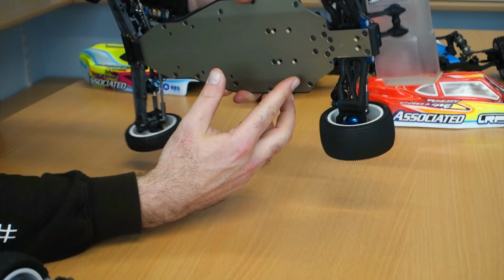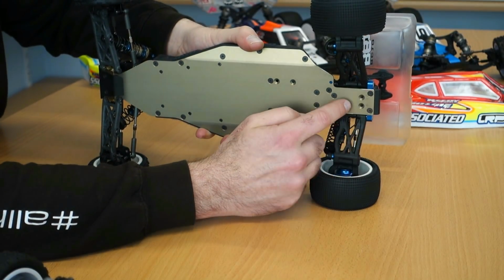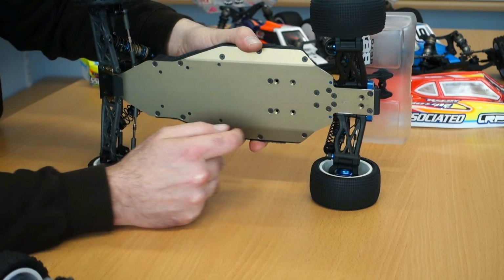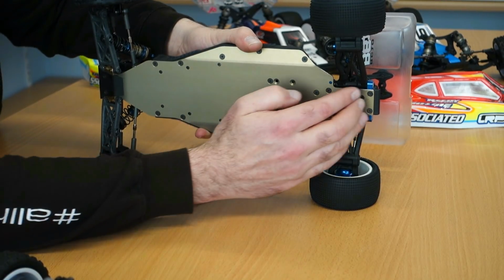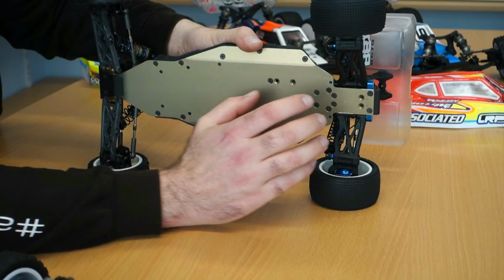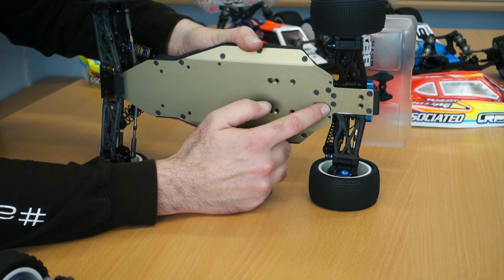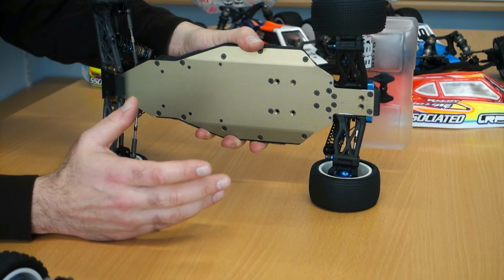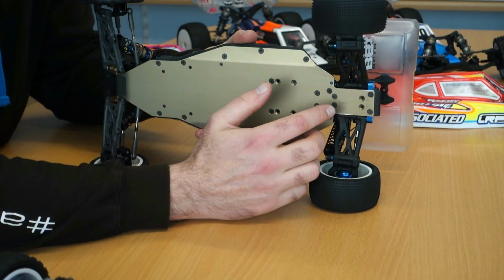That's not going anywhere. You can see it's bolted straight up through the bottom. We've lost a couple of screws on the back of the gearbox. You're not really going to need them anymore because obviously the chassis is a bit shorter. The gearbox sits slightly differently, but we've still got the same ones up at the front. So what they've done is they've made it interchangeable between the two cars.